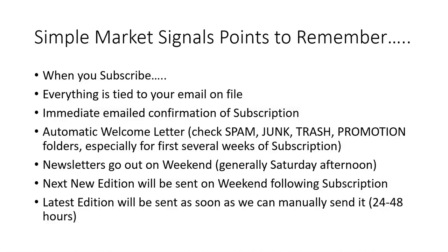Also, I would encourage you to whitelist all emails from Simple Market Signals. In other words, just make sure that your email service knows that you want all Simple Market Signals emails to go to your primary inbox. Also remember that newsletters go out on the weekend, okay? They generally go out Saturday afternoons, but they could go out anytime over the weekend depending on our production schedule.